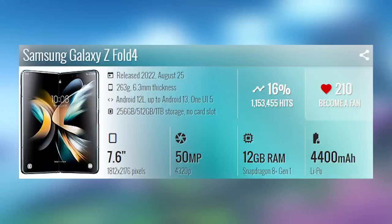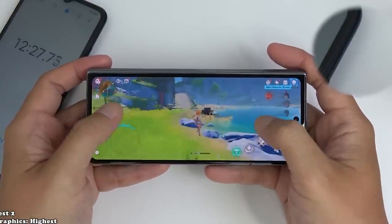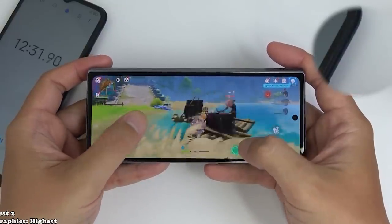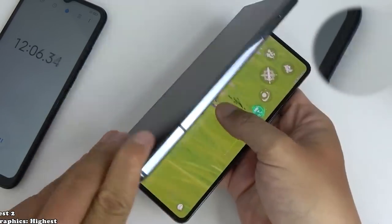With up to 1TB storage, 4400mAh battery, and 12GB of RAM of the Snapdragon 8 Plus, this Ganyu phone will give you the smoothest Genshin Impact experience you can ever get on a phone. Because of its unique selling point, which is that you can actually unfold the phone, for you guys who prefer to play on a larger device, this Ganyu phone also got you covered.